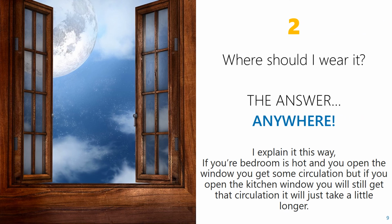All right, so number 2, where should I wear it? The answer is anywhere. And I explain it this way. If your bedroom is hot and you open the window, you get some circulation. But if you open the kitchen window, you will still get that circulation. It will just take a little longer. So if you place it closer, it would be better, but not necessary.